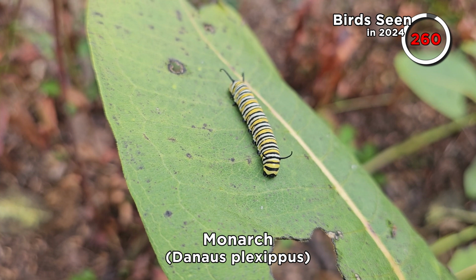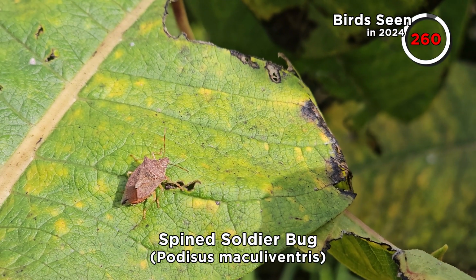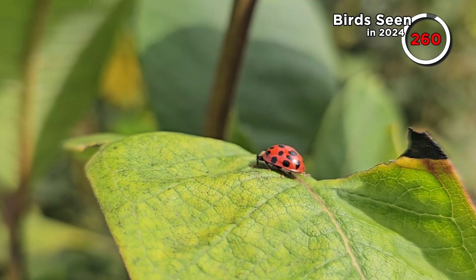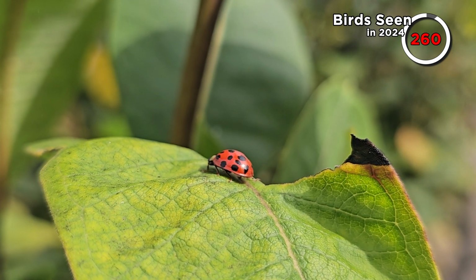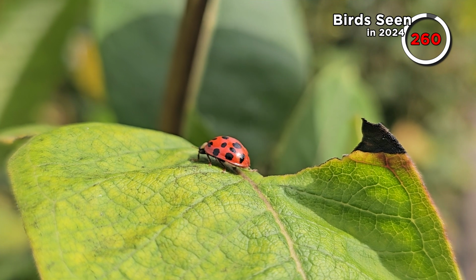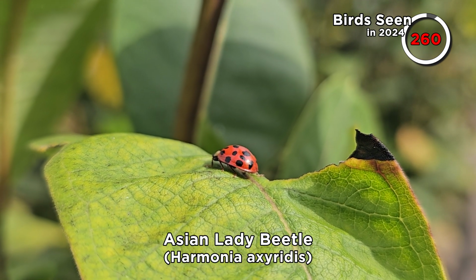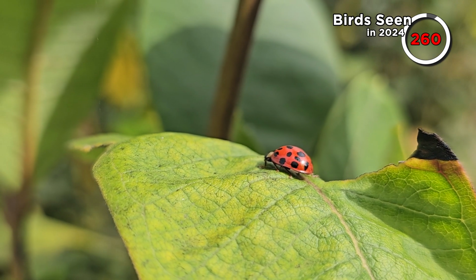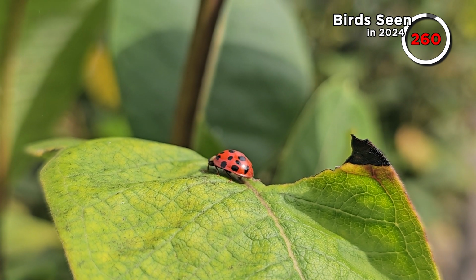Really funky looking caterpillar. A couple of other insects that we saw included this stink bug, sometimes called a shield bug. And this particular lady beetle is not native to Canada, but it is widely introduced throughout much of the world as a beneficial garden and agricultural insect. It's the Asian lady beetle, sometimes called the harlequin ladybird, amongst many other common names. This one comes in a variety of colours and patterns. This one, with orange-red colouring with black spots, is the most common variety.